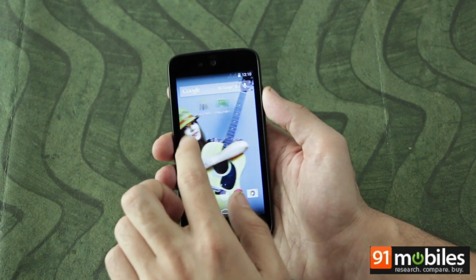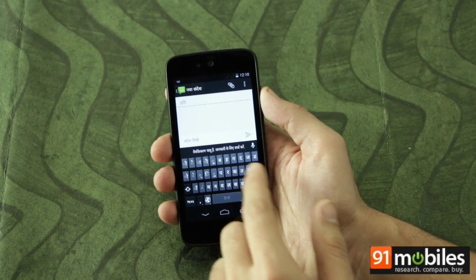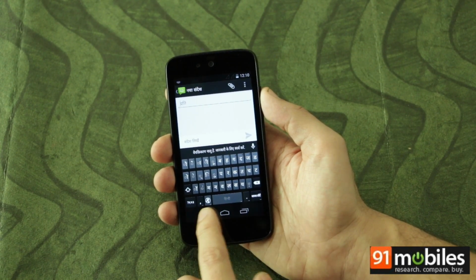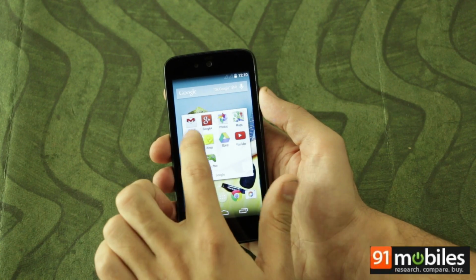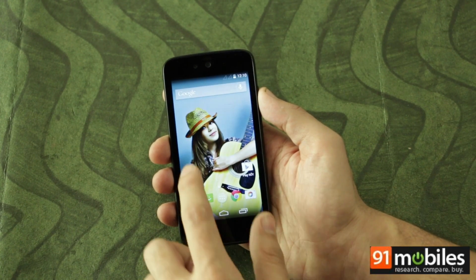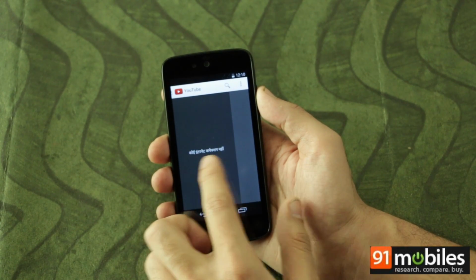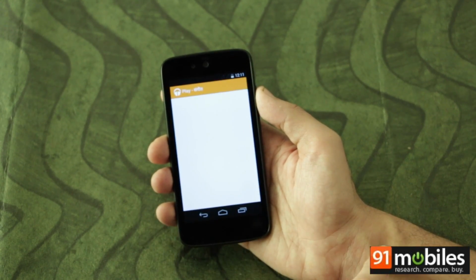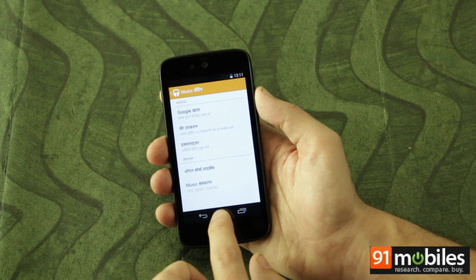Not only the menu items are in Hindi, you can also take a look at the keyboard, which is written in Hindi language. So it's very easy for those who are comfortable in writing in Hindi to write a message. Google has also customized its own apps in Hindi language, so you can see the calendar app written in Hindi, days and weeks. If we go to the YouTube app, we haven't connected to internet right now, but it's Hindi mostly. Similarly for Play Music, if there is some music for you, so library, settings, everything is in Hindi.